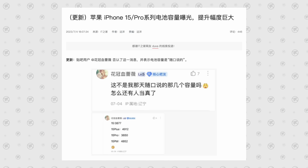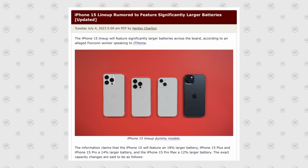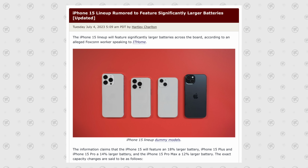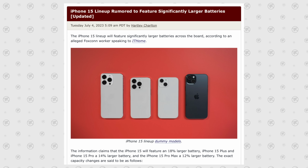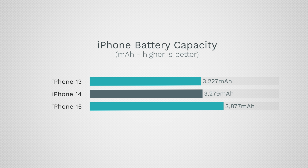So let's get right into it, starting with a new iPhone 15 lineup battery leak from IT Home claiming that the entire lineup is getting significantly larger batteries. As you can see, the regular iPhone 13 and 14 had basically the same battery size, but the new 15 will feature an 18% larger battery.